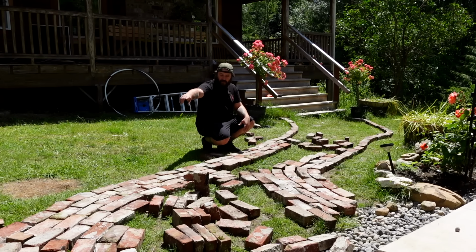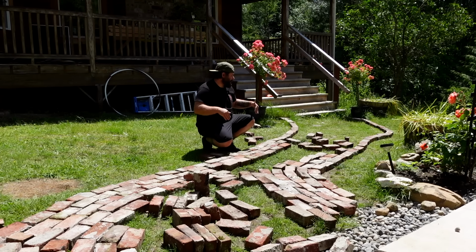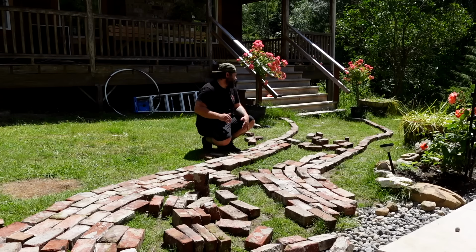But before I do that, I want to get the shape so I can come through and slice out the shape. I have an edging tool and just slice out the shape, and then I can dig it all out and flatten it and then come back through and pack in the sand.